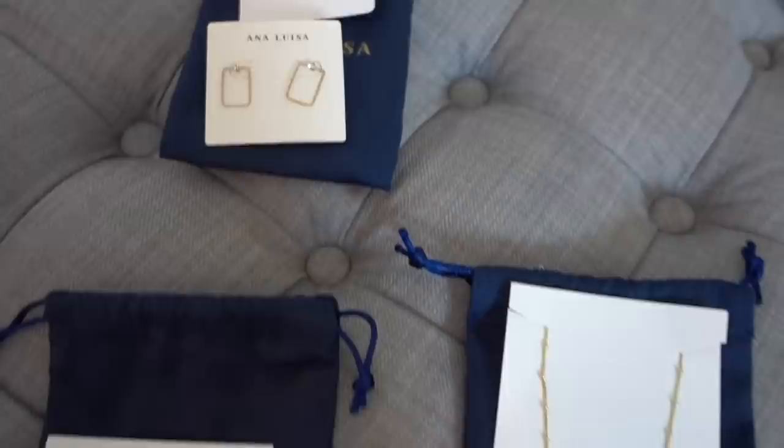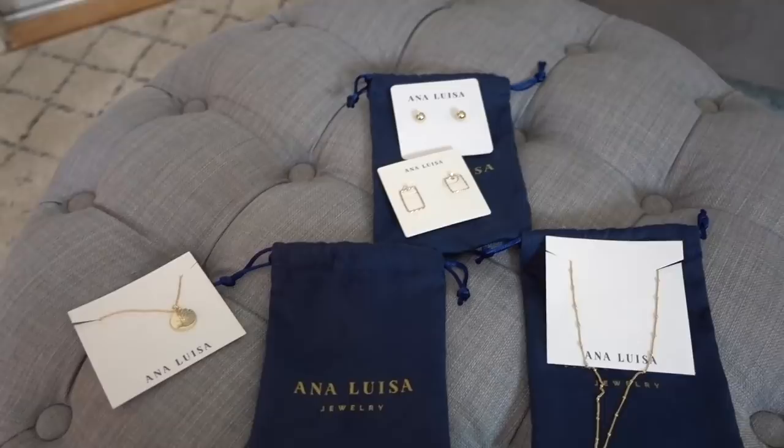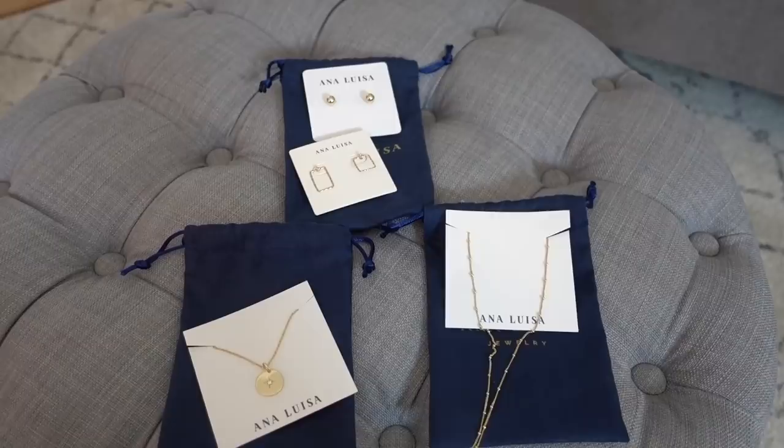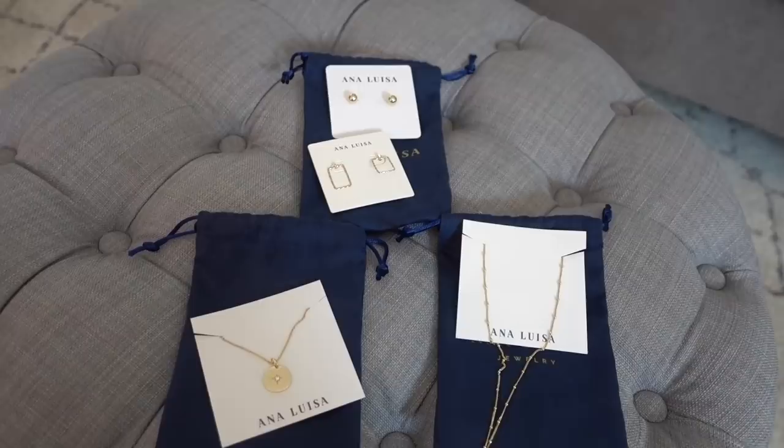Like I said, I've been really thrilled with the quality of the jewelry that I've gotten from Ana Luisa. I highly recommend them. And the other thing I love about them is they come with these nice little bags. They make excellent gifts if you are in the market for a gift for somebody, or if you just want a gift for yourself. They're really good, and I'm happy. I think I'm gonna wear this cute little circle pendant today. And my espresso is ready to go.